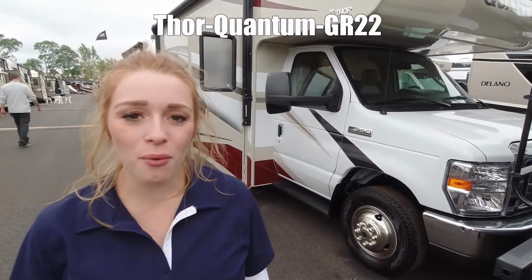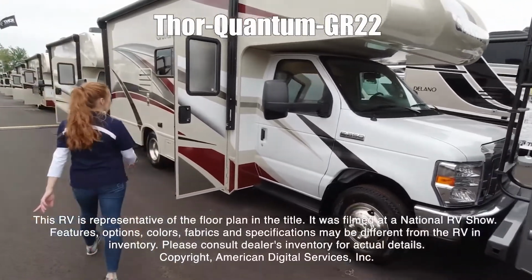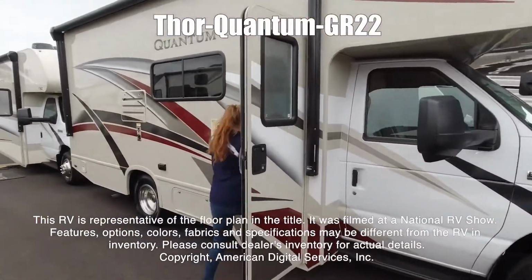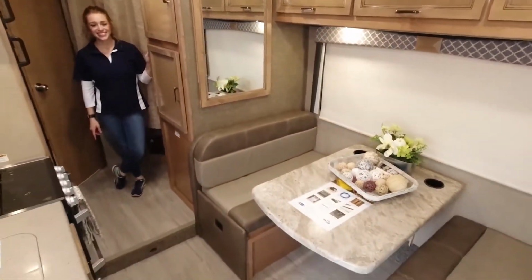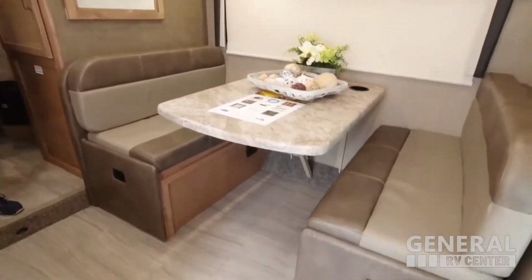This is a Quantum by Thor, model number GR22. This RV is representative of the floor plan made by this manufacturer. It was shot at a national RV show. The features, options, colors, fabrics, and specifications may be different from the RV in the dealer's inventory. Please consult the dealer's inventory for actual details on this RV.